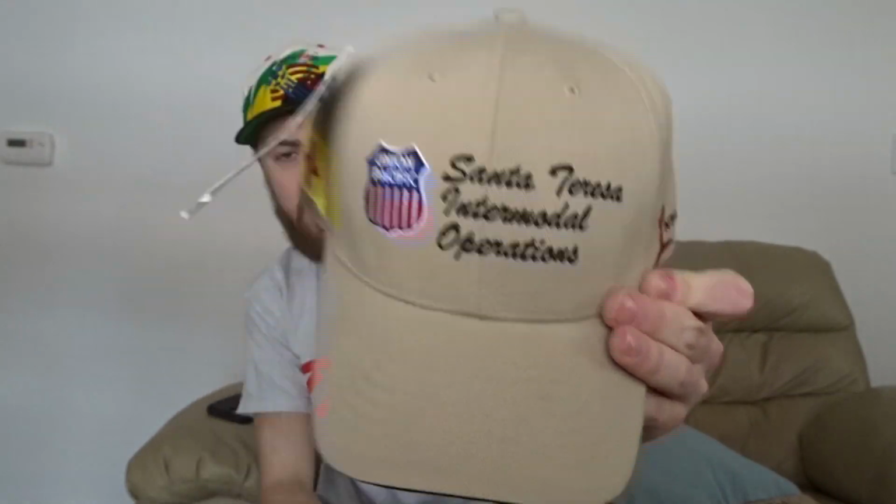And the last two hats are this heavily embroidered, don't know what it is, and then the Santa Teresa, something, probably a nothing hat. Last two. All right, here goes the count. 252 is the final count. 252 is the final count, and I paid 50 bucks, so I have 19 cents into each hat.